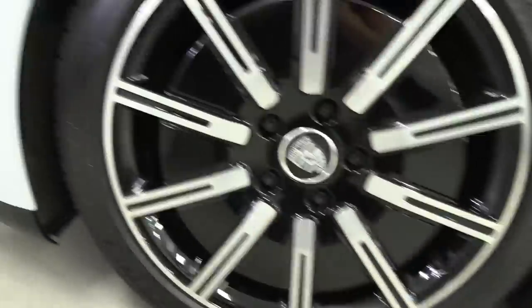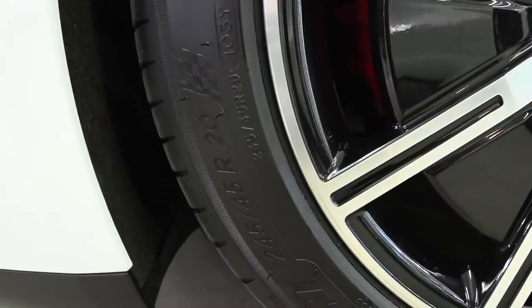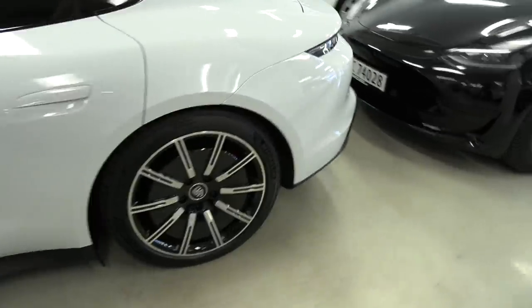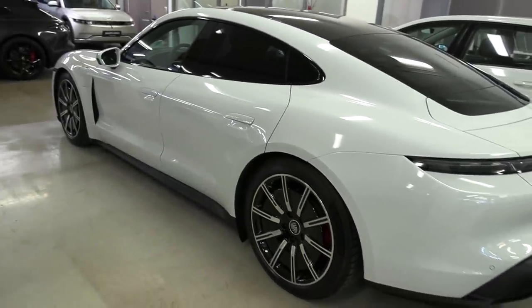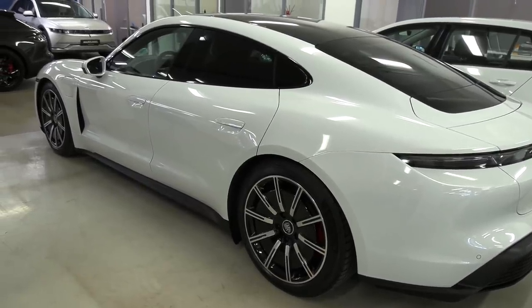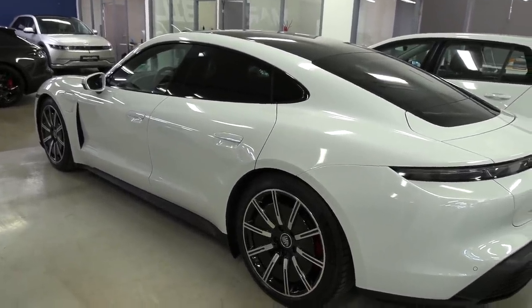I'm a tire guy, so I'm always checking. Did he go for the... Oh, this is 245/45/20, yeah. Not many people go for the 19-inch wheels. But these rims, though, it doesn't look that great. What do you think, Marcus? Oh, it's efficient, but they are not very good looking. Yeah. And maybe it's the budget rims from Taycan.